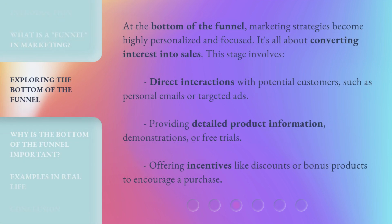At the bottom of the funnel, marketing strategies become highly personalized and focused. It's all about converting interest into sales. This stage involves direct interactions with potential customers, such as personal emails or targeted ads. Providing detailed product information, demonstrations, or free trials. Offering incentives like discounts or bonus products to encourage a purchase.